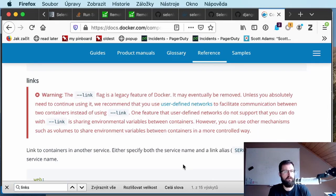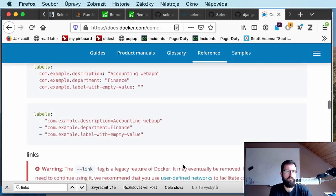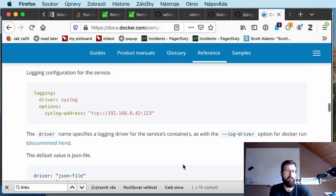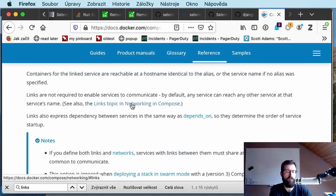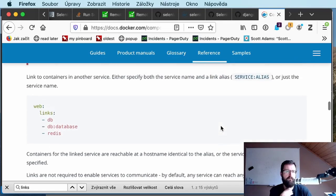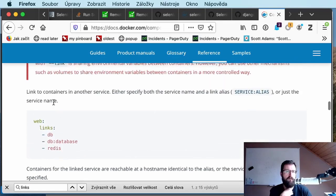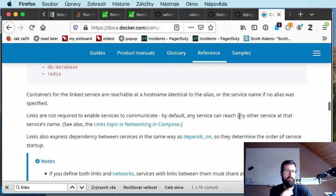Legacy feature of Docker. Wow. No, we don't want to share labels. Also, I wanted to see what the networks are. But okay. By default, any service can reach any other service at that service names. And DB is alias. Containers for the linked service are reachable as a host name identical to the alias, or the service name if no alias was specified.